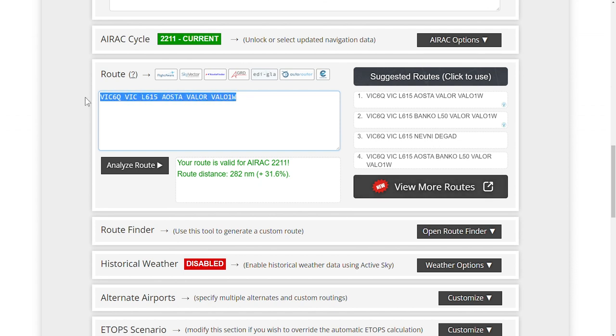And right here, this is our route. So the VIC 6 Quebec, that's the departure SID, and this is the route. And the VALOR 1 Whiskey, that is our arrival STAR, the standard terminal arrival route. Route distance is 282 nautical miles.